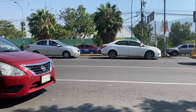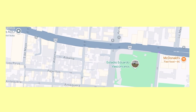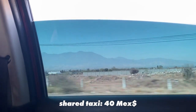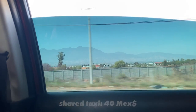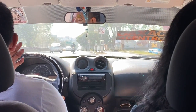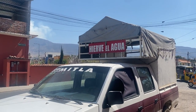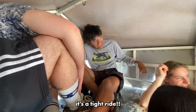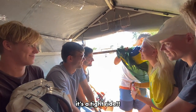We were told to wait for a bus that leaves from this particular spot in order to get to Hierve el Agua. However, we waited for quite long and it didn't arrive, so we ended up jumping on a shared taxi instead. It was a bit more expensive, but also a faster option. Keep in mind that these taxis can get quite full as they will try and fit in as many people as possible. This taxi dropped us off at a small town called Mitla, from where we jumped on a pickup truck heading to Hierve el Agua. Hold on tight.